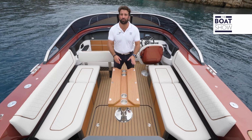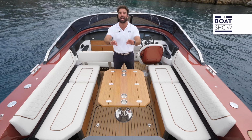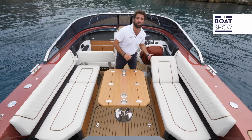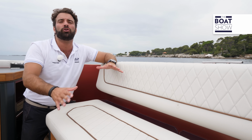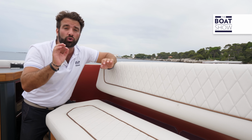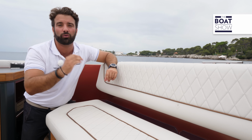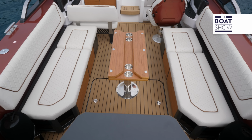In the centre of the cockpit, a folding teak table with cup holders, which is a fundamental thing on a boat. And then to complete the design of the cockpit, there are two side benches that can be transformed into chaise lounges. These are also modular, which means that you can choose the type of seat you want, a bench like this here, or whatever other type you prefer. It is important to know that these modules are not in fiberglass but in steel, which makes them super strong and long-lasting over time. In the cockpit there is lots of storage space with the possibility of installing drawer refrigerators under the seats.